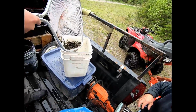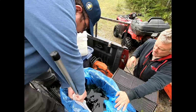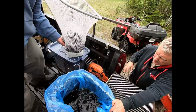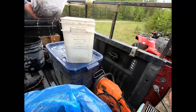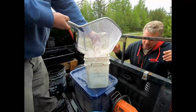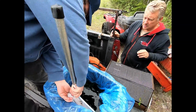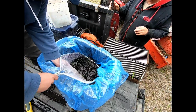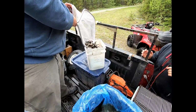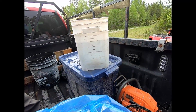Not too much water in it. So you can see how the bucket's filling up there. You see how the line is going? You're almost at three-quarters there now. There's a gallon right on, see? You're at a gallon there now. There's a gallon of minnows.